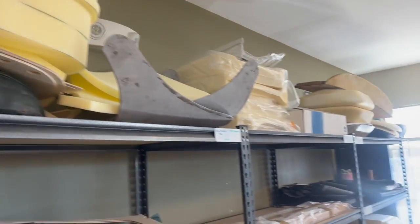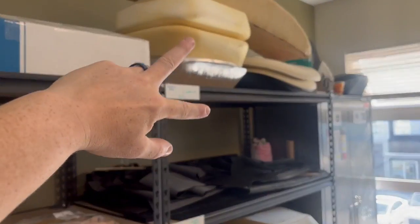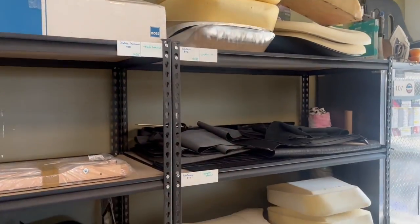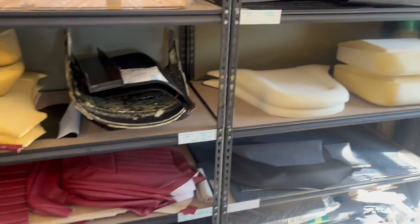So yeah, we got MGB project here. We got a Healey BT7 seats and complete interior. Some more stock of seat foams and that. So keeping really busy with lots of customer stuff.